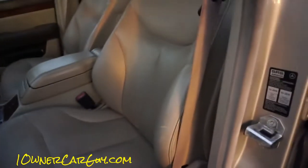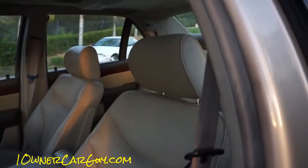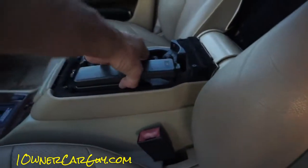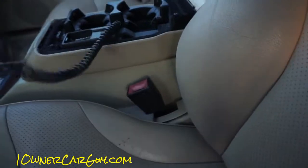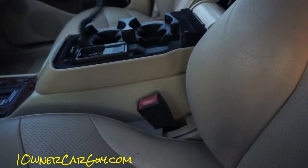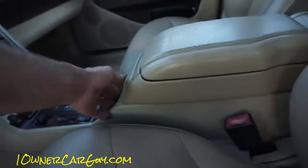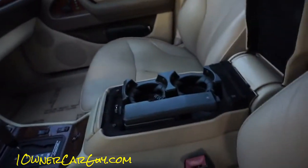Let's see here. Back support. Up on this and down on this. Let's show the center. And no, these phones cannot be used nowadays or hooked up. Anyone that tells you differently is mistaken. However, these cup holders are nice to have by the time you get to this here.